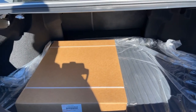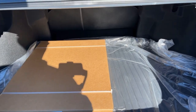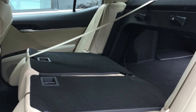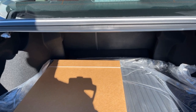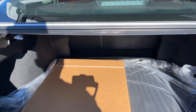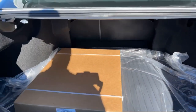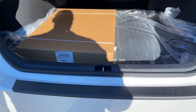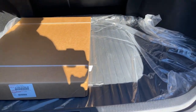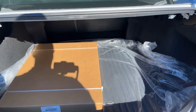The way we order it, you're going to see all-weather floor mats for the inside and an all-weather cargo liner. Those seats are 60-40 split, so if you need to bring in larger things, you could drop down one or both sides of that seat and pass things that are larger through. This is where the release is for the 60-40 split. Also, this one was installed with basically a bumper protector here, so you don't scratch your bumper up bringing things in and out of your trunk.